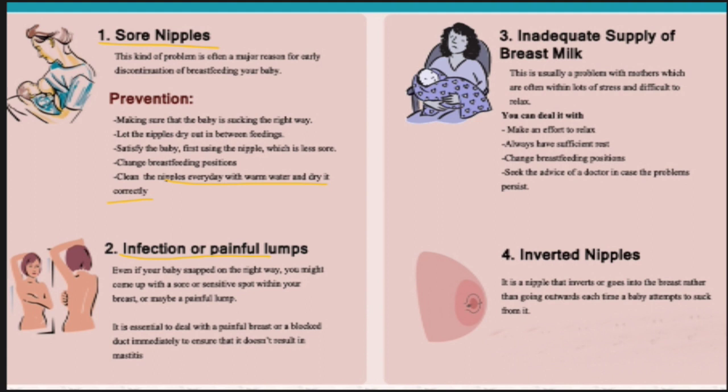Next, inadequate supply of milk. It's a very common thing which is seen nowadays. That is, the milk supply is not enough for the baby. To overcome this, we generally advise the mother to do yoga and some kind of massage around the breast, and eat diet food which produces lots of milk.